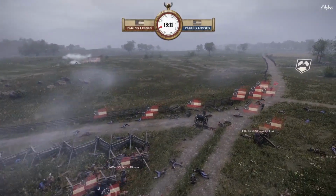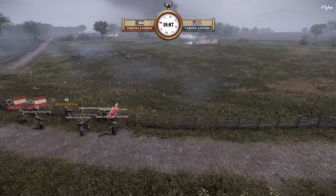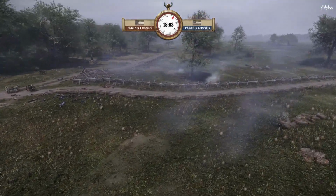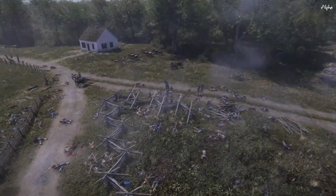But both sides are taking losses. 18 minutes left in the match. And the Confederates, they feel another victory in their grasp. 18 minutes to go. It's anybody's battle. But who do you guys think is going to win? Throw it out in the chat.